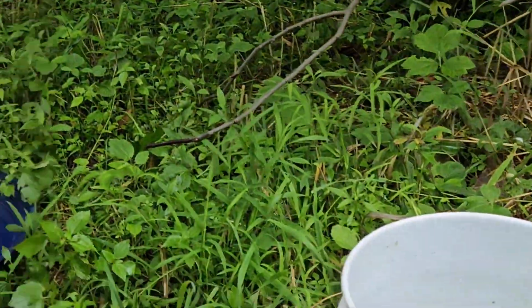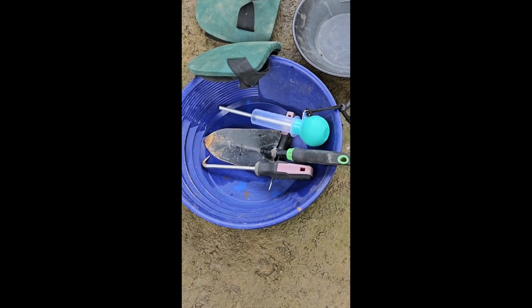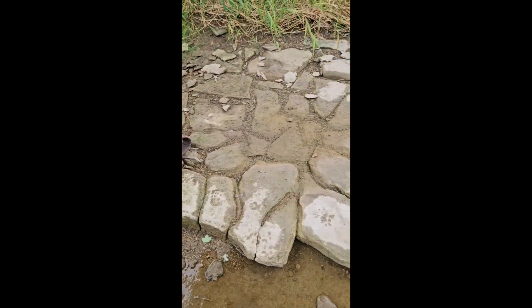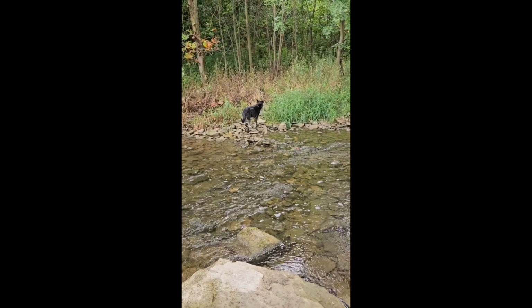So let's get this other bucket filled up, and next time you see us, me and Millie will be up under the bridge. Crevicing for gold. Cleaning out bedrock cracks. Gonna work that one first. But got lots of choices through here. A little crevicing sniping action in Indiana with Millie the gold sniffing dog.